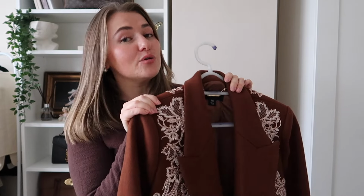It is absolutely stunning. I can't wait for the temperatures to drop a little bit more so I can actually start wearing this out of the house, because I know I'm going to get stopped on the street and asked where this is from, because it's just so beautiful. It's so unique and elevated. And I know nobody's going to believe me when I tell them it's from Karen Millen.